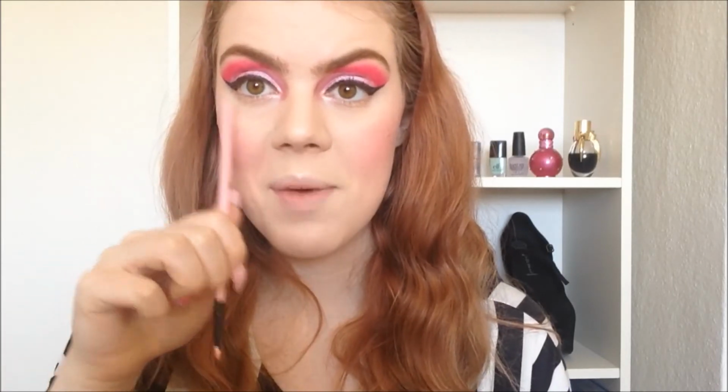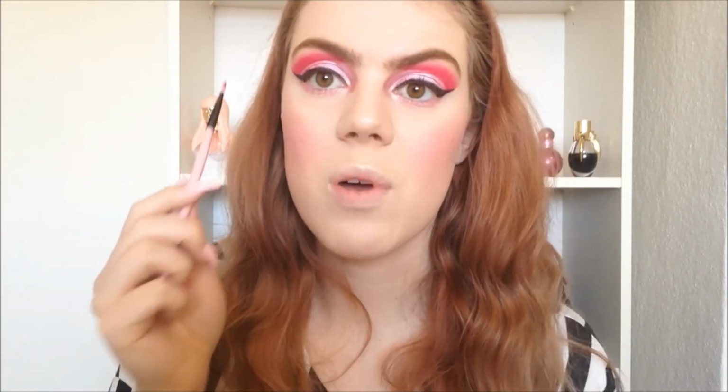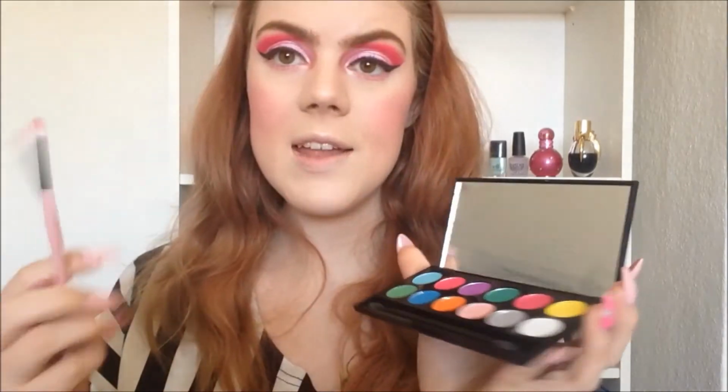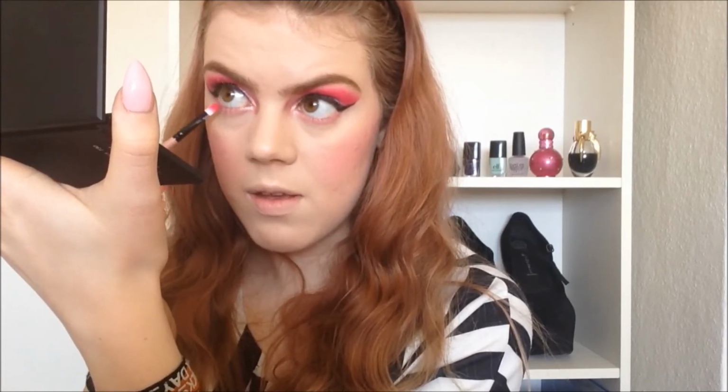Okay, so I'm gonna work on my lower lash line now. I'm gonna take that same cream blush again with the small angled brush. And this is just going along my lower lash line. Then I'm gonna go back with the brush I used to apply my hot pink eyeshadows, and I'm gonna go back into my hot pink eyeshadows. I'm just gonna mix them, and this is going on top of that base.